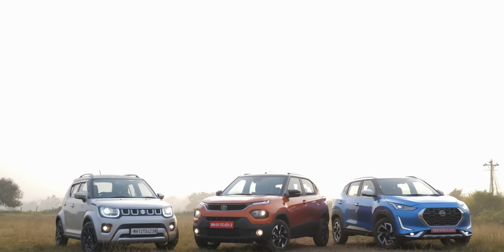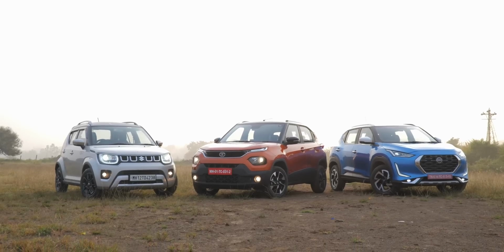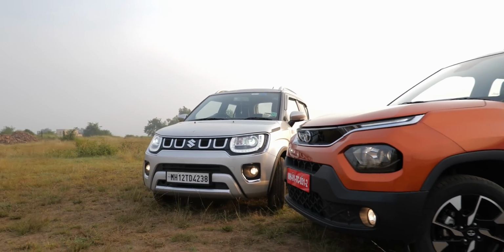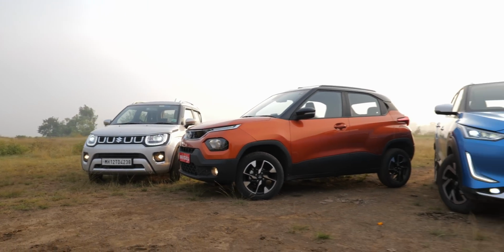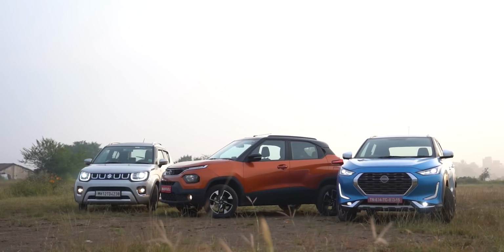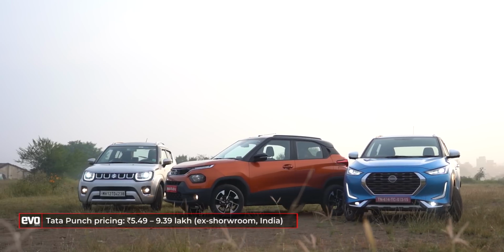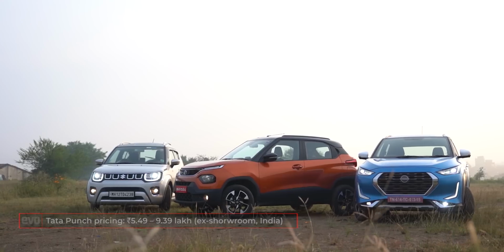If I were to pick one just by the looks, it has to be the Punch. It is handsome, and that Harrier-derived face is very imposing. Tata is also offering customization options at manufacturer level, allowing you to spec a mid-variant with the sorts of features that you'd like. If you are on a budget and don't really need the biggest car in the parking lot, the Punch does tick a lot of right boxes and makes for a very sensible buy.